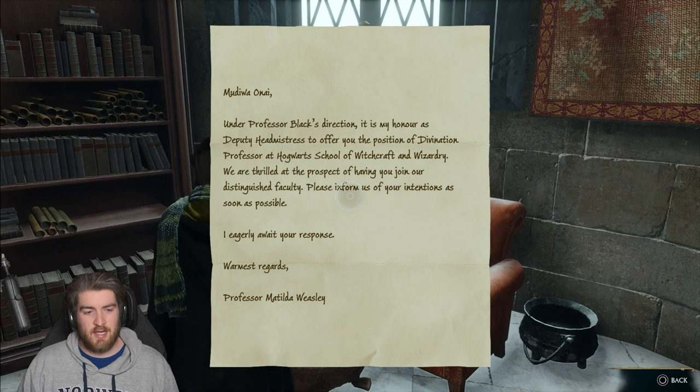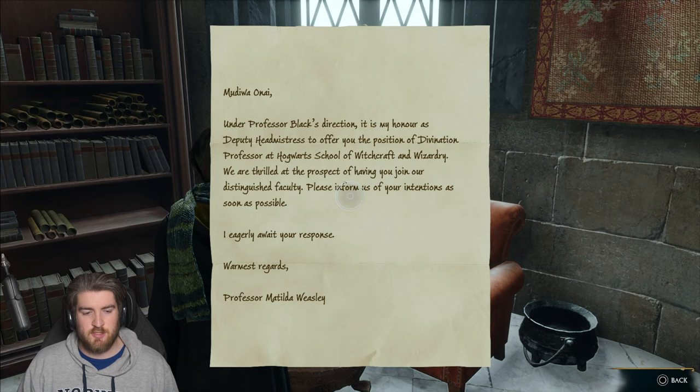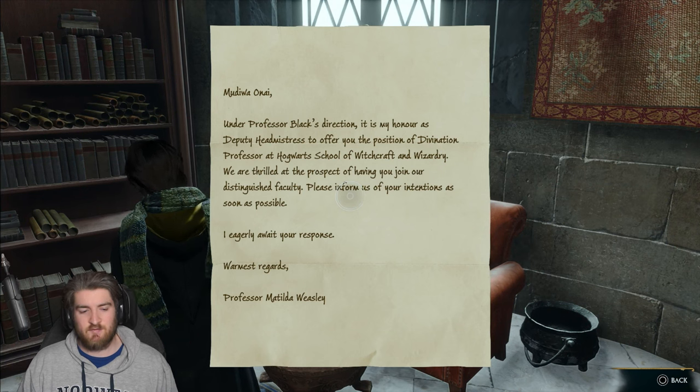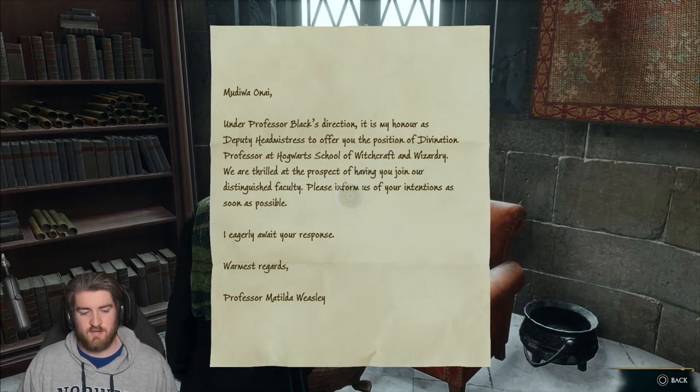Medua Anai. Under Professor Black's direction, it is my honor as Deputy Headmistress to offer you the position of Divination Professor at Hogwarts School of Witchcraft and Wizardry. We are thrilled at the prospect of having you join our distinguished facility. Please inform us of your intentions as soon as possible. I eagerly await your response. Warmest regards, Professor Matilda Weasley.